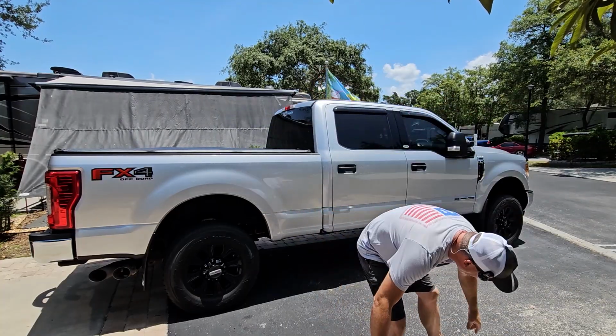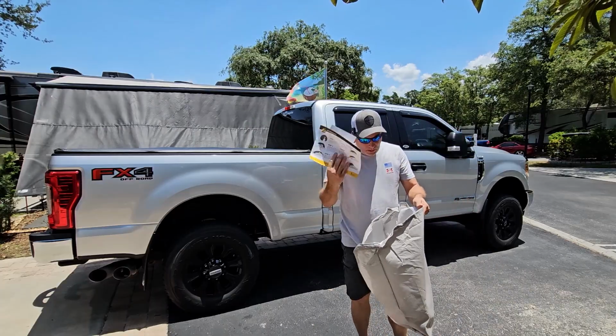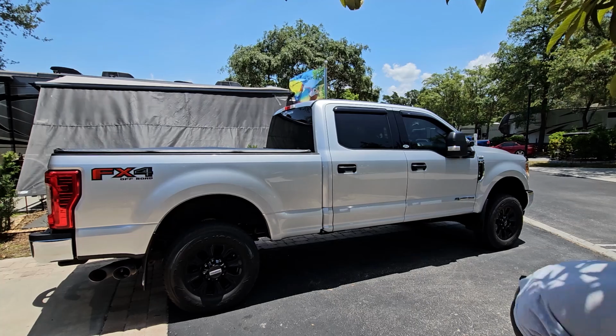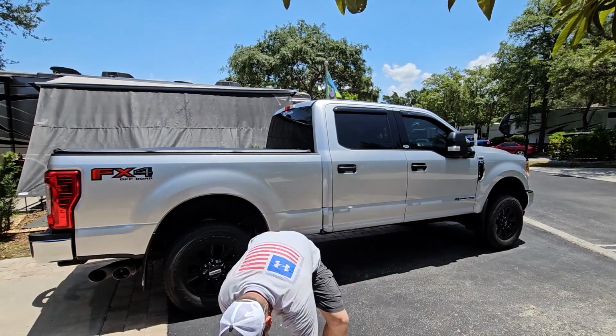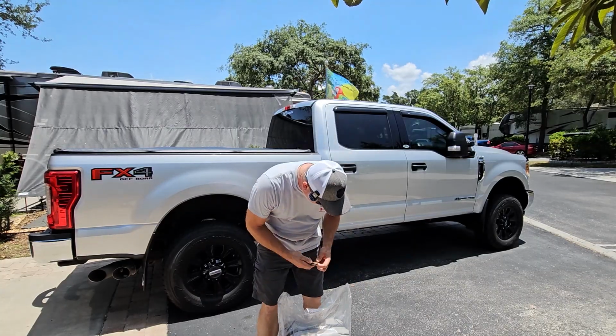And just like with the other one, it'll come with all the straps and stuff, the tie downs, your instructions, all that good stuff that comes with them. If you want to know what comes with them, check out our other video where we show all that stuff. This one here, we're just going to follow up on that one, see if this one fits.